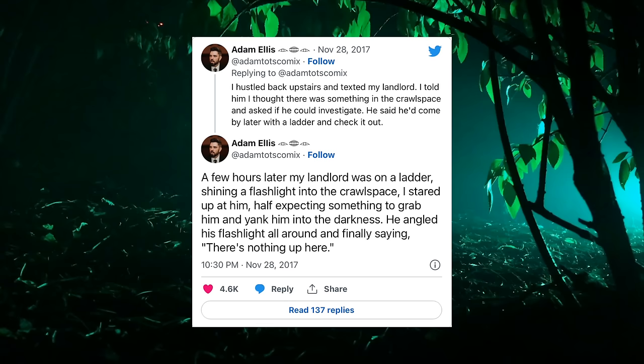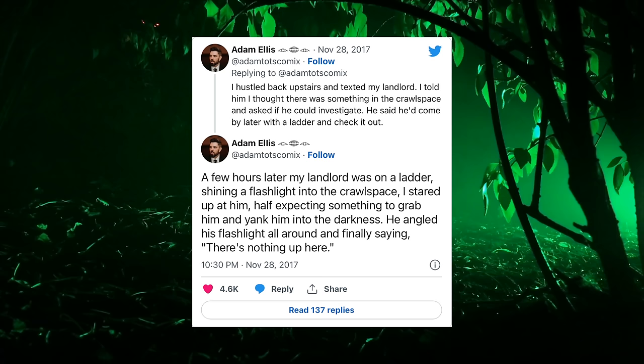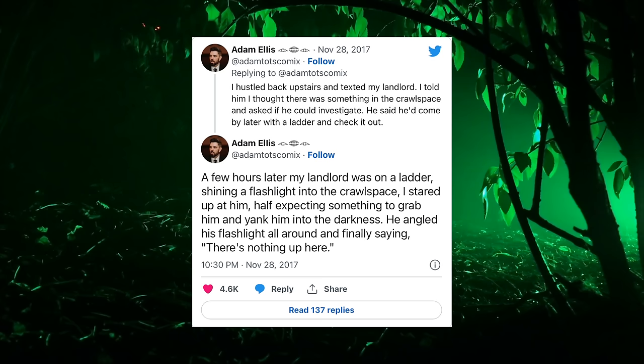A few hours later, my landlord was on a ladder, shining a flashlight into the crawl space. I stared up at him, half expecting something to grab him and yank him into the darkness. He angled his flashlight all around and finally said, "There's nothing up here." But then he was like, "Oh wait."